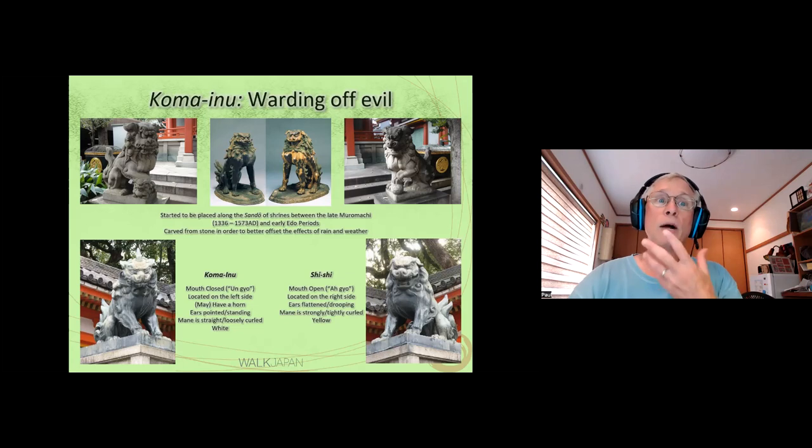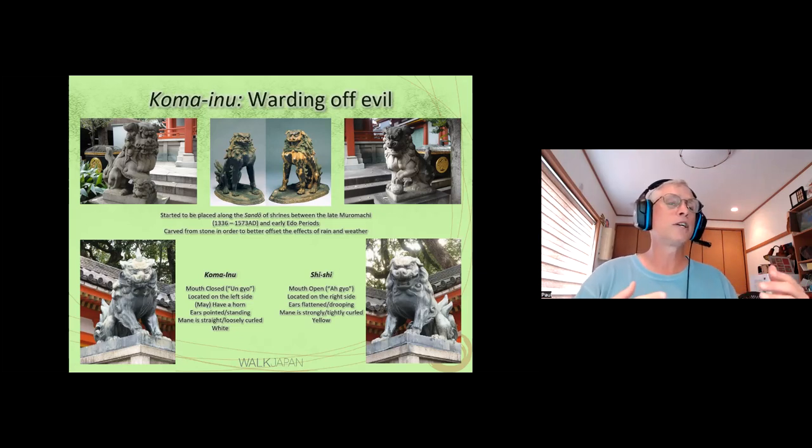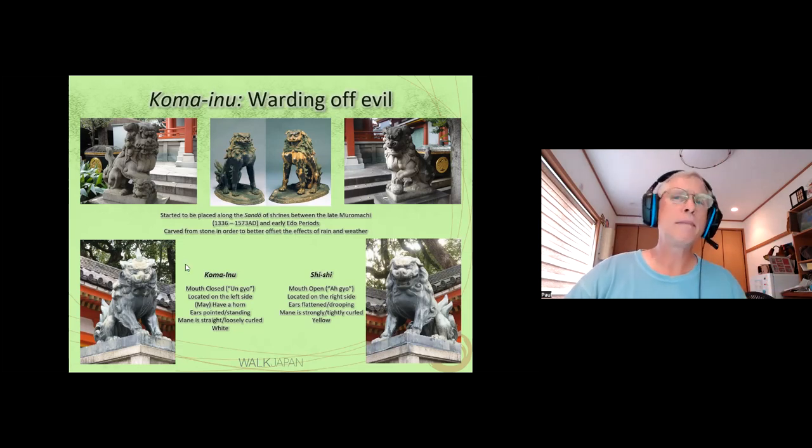The Shishi will have its mouth open, the A form. The Koma Inu will have its mouth closed, the Un form. The Koma Inu may have a horn, as in the example we see here. Its ears will be pointed or standing, and its mane is straight and or loosely curled. And if it is colored, it will be traditionally colored white. The Shishi will have its ears flattened or drooping, and its mane will be very tightly curled, and it is often colored yellow.